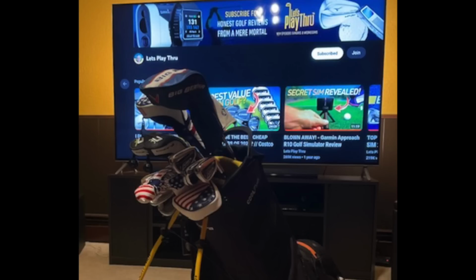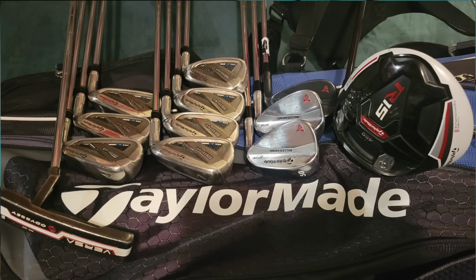Very cool. Love the photo there, Scott. Really appreciate you sending that in. Next up is Dylan Moore. Here's Dylan's bag, guys, nicely laid out for us. Looks like we've got another TaylorMade fanboy in the house with an Odyssey putter.